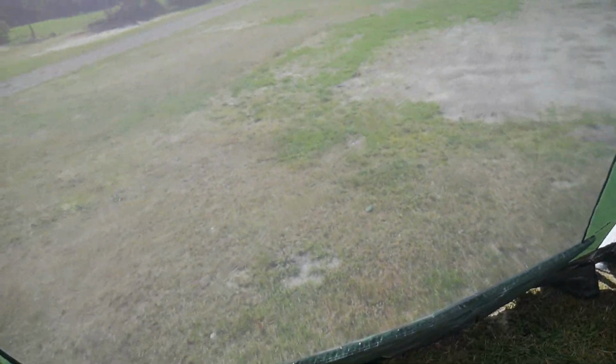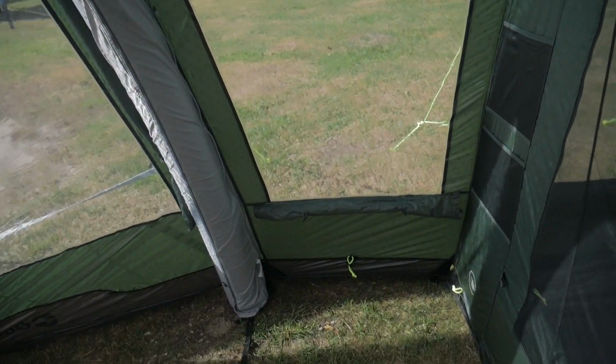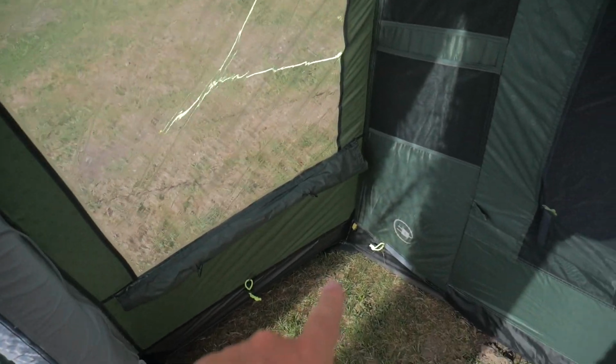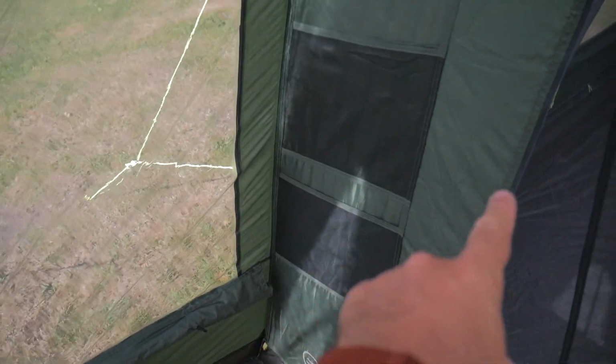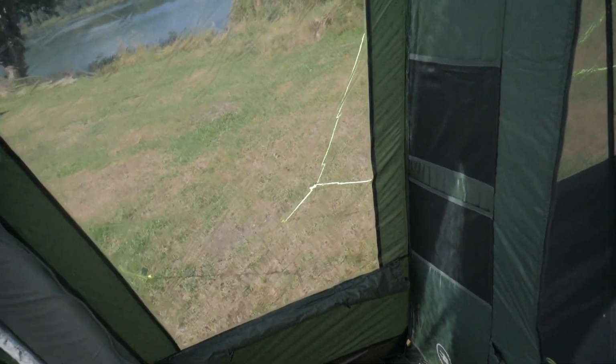You've got the privacy windows here. I was going to say privacy glass, but of course it isn't glass on a tent. But you've got the privacy windows here, and you've also got a blind to roll these up. Blinds all the way around. You've got the power point as well, so you can actually run power from inside the tent into here. So you can actually string up some lights in here.